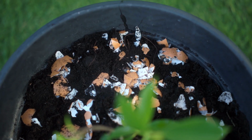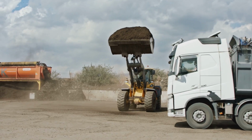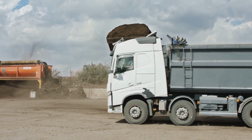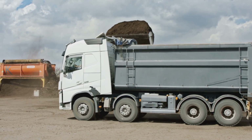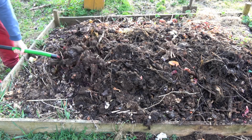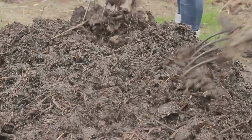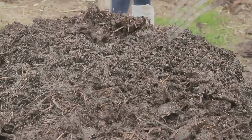Every banana peel, coffee ground, and eggshell gets recycled back into the soil, creating a continuous cycle of nutrition that costs nothing but produces incredible results. They've perfected the art of composting, turning waste into black gold that makes plants explode with growth. The composting process they use isn't complicated, but it's precise.